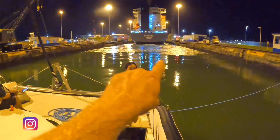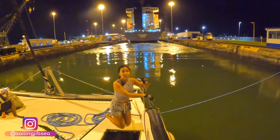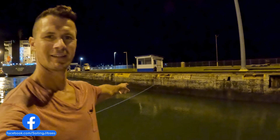So you get this big wash that comes towards you. So we are in the middle now. We've got one more to go before we get into the lake for the night. Yeah, it's actually quite chill. And then we wait for our line guys to come to the lines, and then we just pull the ropes back in, and then we walk with them with the small line, so it's not so heavy.